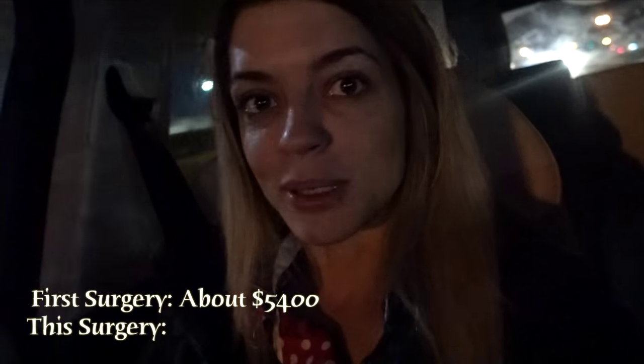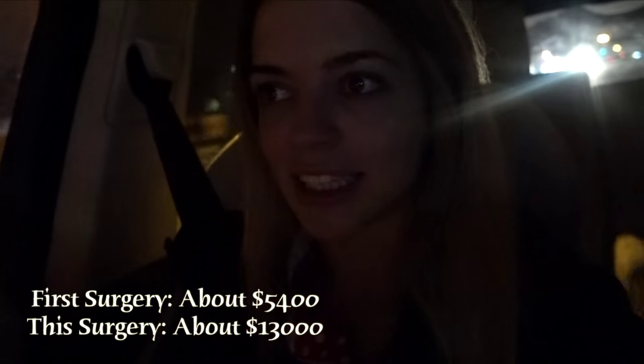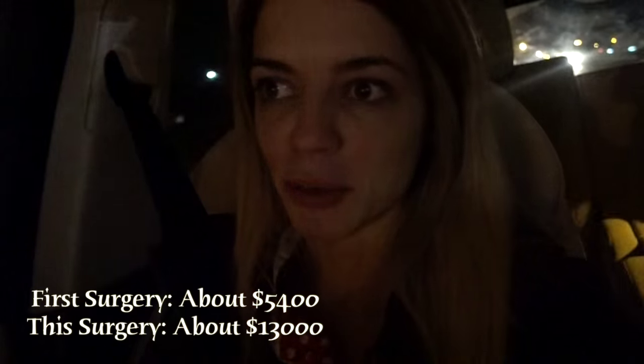They are switching the saline out for silicone, and they're actually going to be smaller, and they are putting in a device called a Siri, which is like an internal bra. It goes like this, and it's inside to make sure that it doesn't happen again. That's pretty much it. It's much more expensive than the first go around, and it's apparently gonna be more painful, so I'm a little nervous.